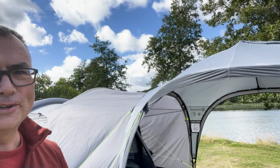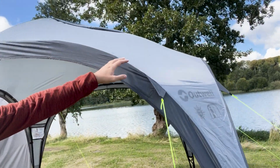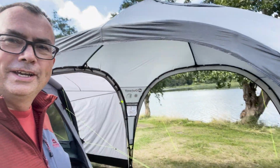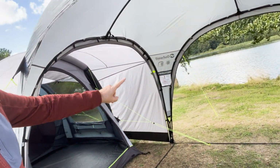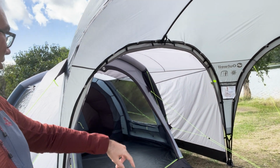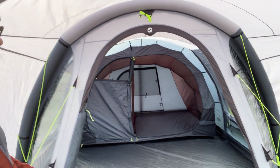Let's have a picture. Let's see it outside. And here we are outside. So let's look at this now. You've got the event shelter attached here, creating a nice area here. And then coming through here, you've got the shelter all the way back into the tent.